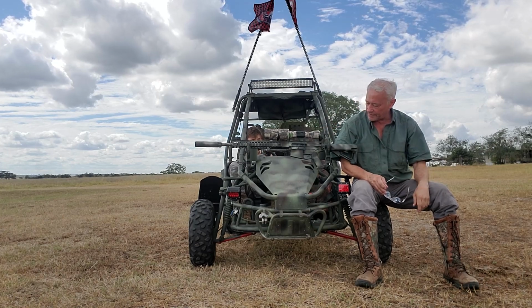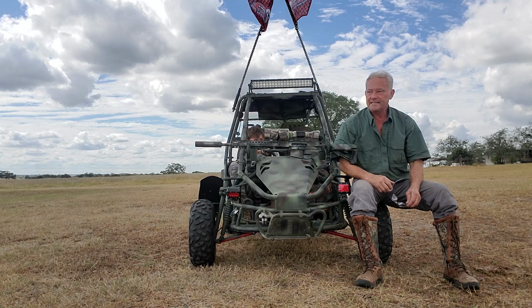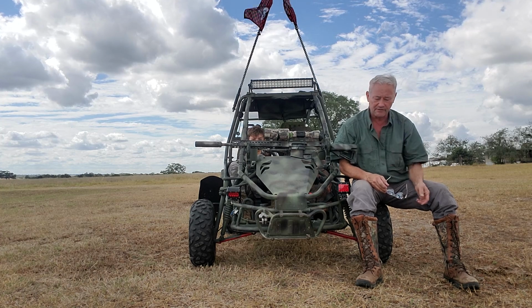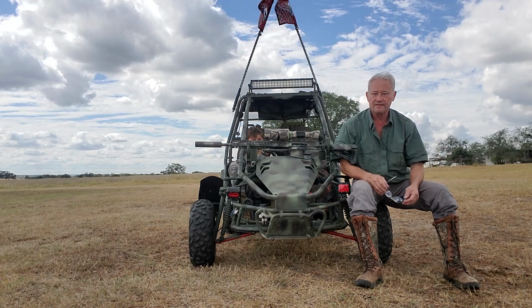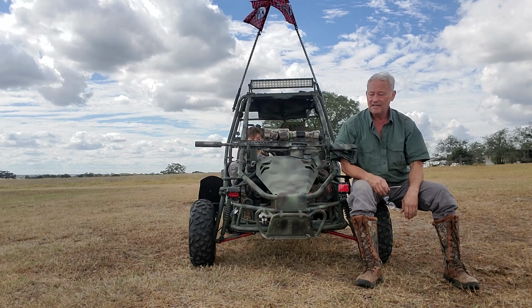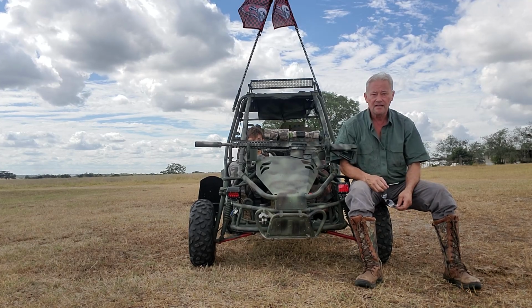Buggy's run really well. That slime is amazing in the tyres. I thought we were going to have a lot of problems. The thorns here are everywhere, especially on the other property. They're just everywhere. So we pulled about a dozen thorns out of the tyres, and that slime sealed every hole up immediately. And I haven't had to put any air in them yet. So that's really, really good.